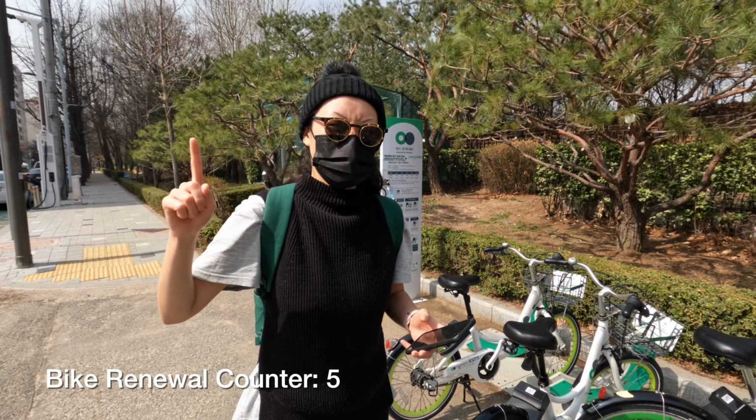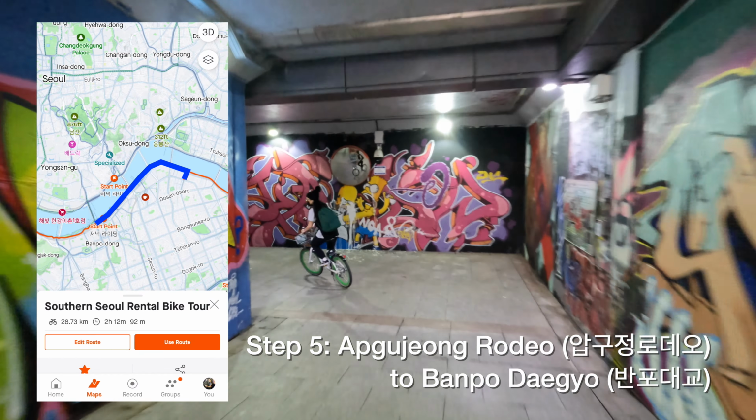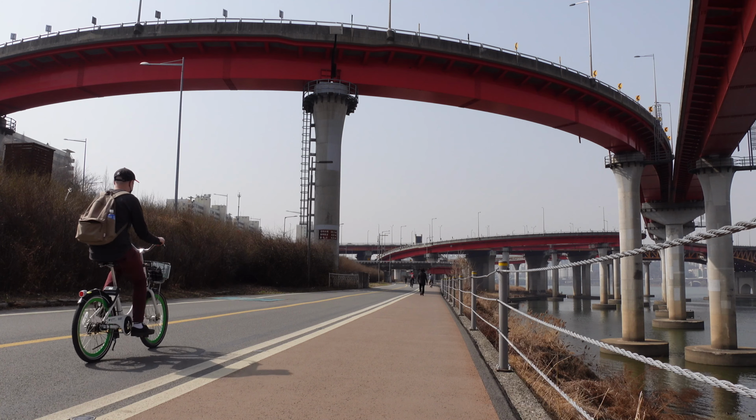Round 5. As far as I remember. You definitely don't have to stop at Apgujeong Rodeo, but it's good to go through the graffiti tunnel to renew the bike, just so you don't feel rushed by the time you get to Pampodaegyo.